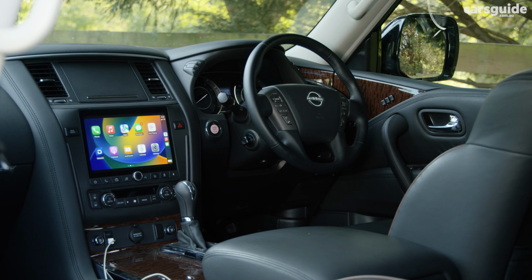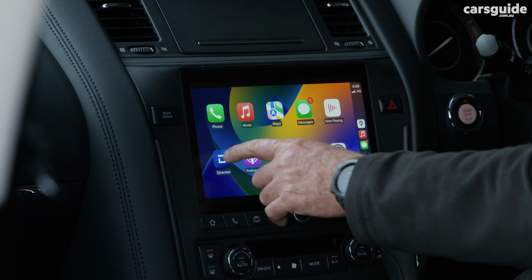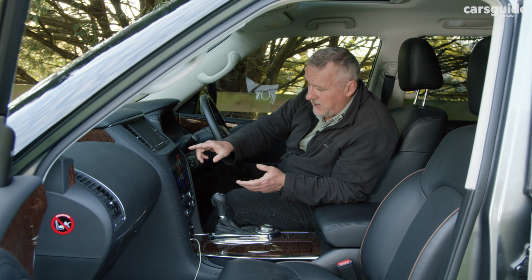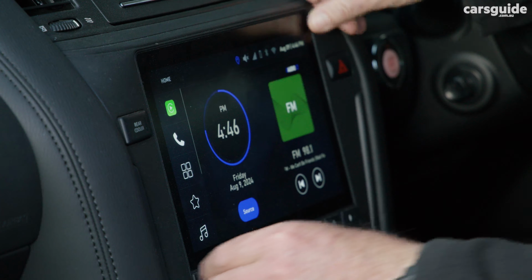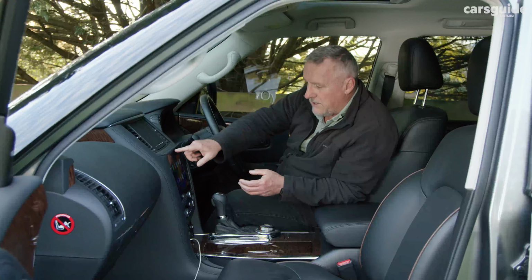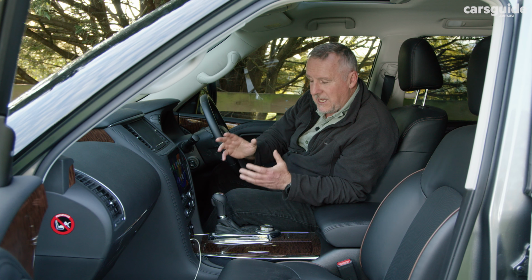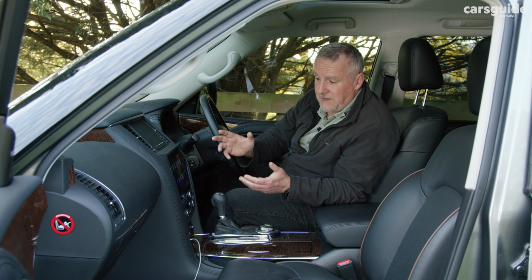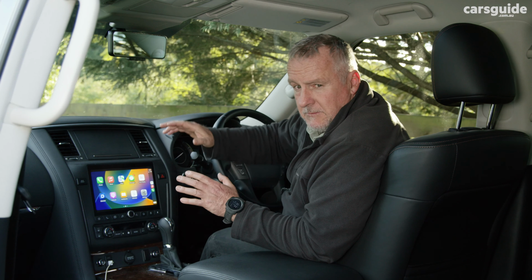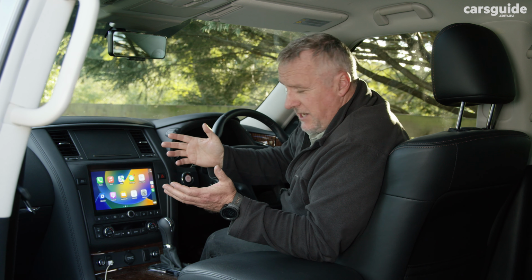All of the elements in the cabin, including the new multimedia system, do tend to tie together really well. I have noticed, however, that when I do press the screen, it does move a little bit. There's a little bit of play in the screen. That might be of some concern down the track. But overall, the cabin is a neat and tidy space, very comfortable, and there's plenty of room. In terms of functionality, not a lot has changed in this cabin from a standard version.